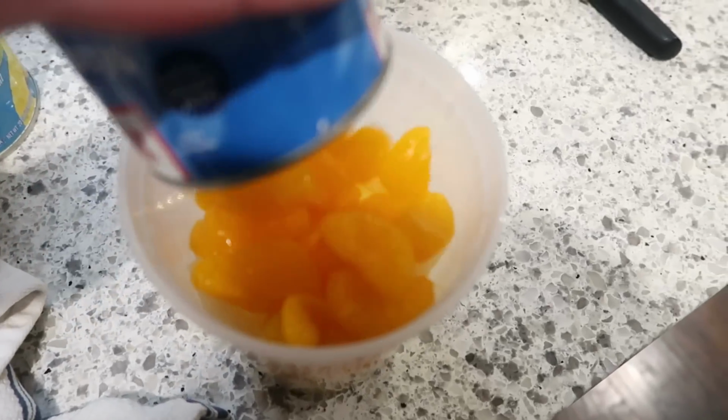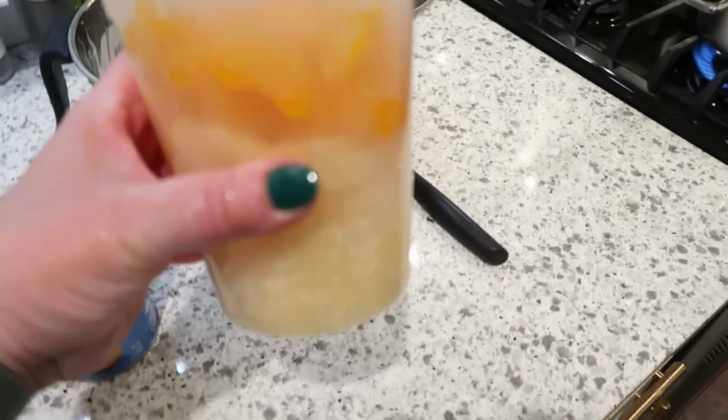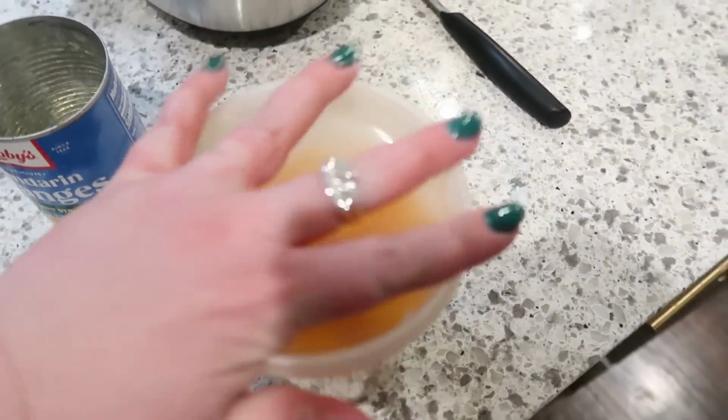We'll add our oranges. That's almost 4 cups of fruit. This is a 4-cup container. Well, I guess I'd say probably about 3.5 cups. So, okay, stick this in the fridge for breakfast this week.